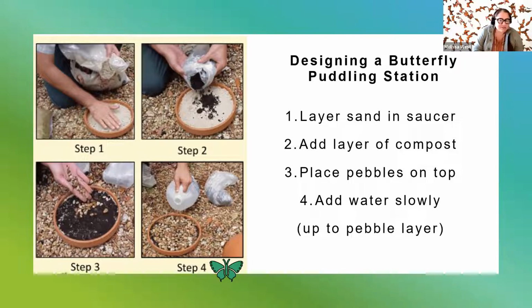So basically what you do is you put sand in the bottom of a saucer, and then you do a layer of compost, and then put some pebbles on top of that. And then you're going to add water to the saucer. And you want to add the water just up to the pebbles. You don't want to cover the pebbles, because the pebbles will give a nice landing spot for the butterflies to keep their feet wet, and they can hold on and get a drink. So there's a fun little project for you guys.